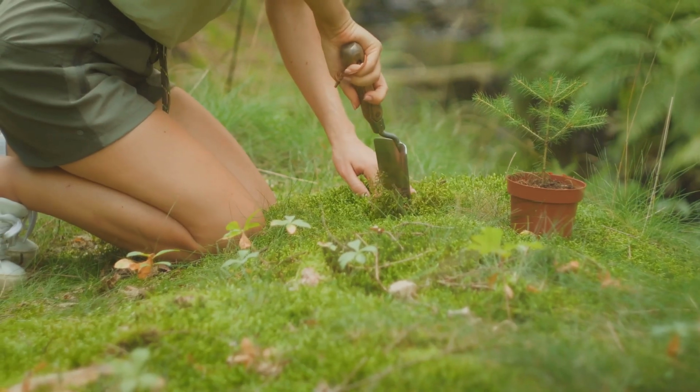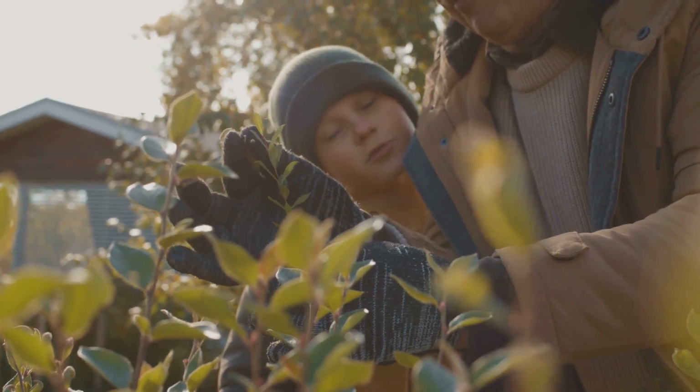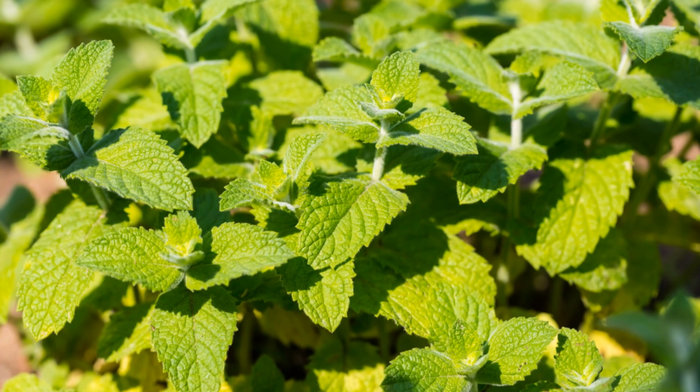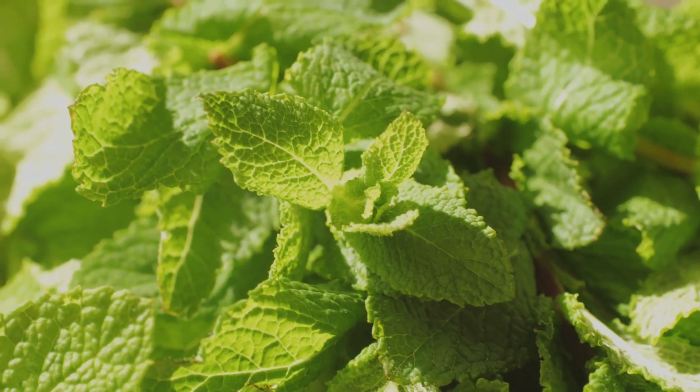All right, let's dive right in. No time to waste, the mint is calling. Today I'm answering a common question. Can mint grow in the shade? Spoiler alert, it's not afraid of the dark. And just how much sun does mint really need? Let's shed some light on this.